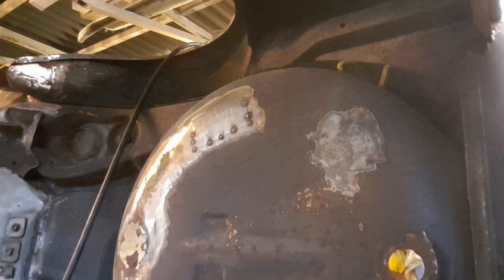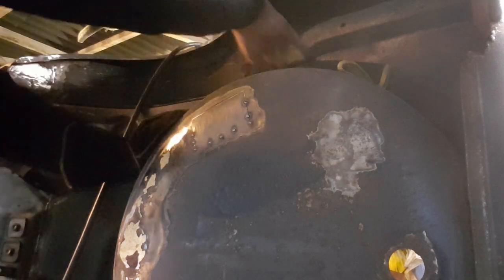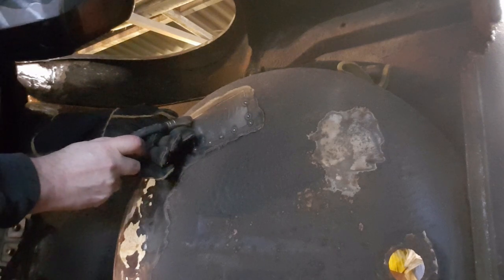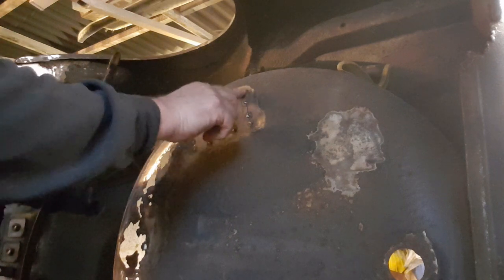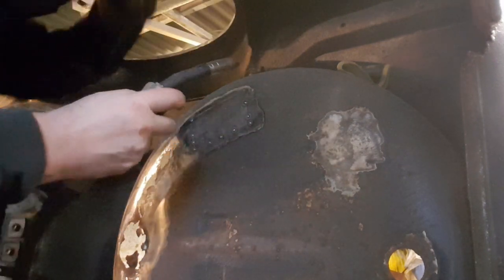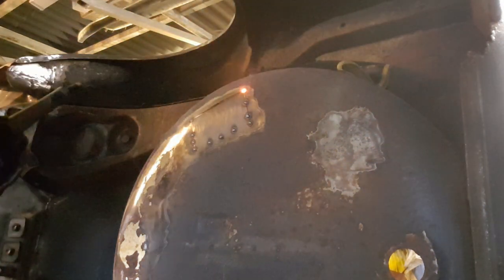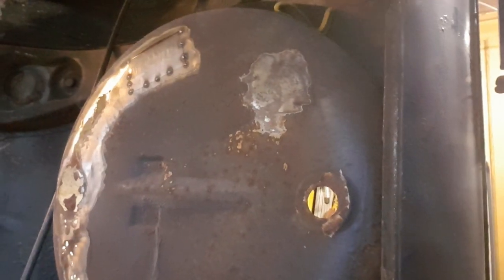Let's see what we've got there. That's better. Right. That side. Yeah, we'll have one at the top there. That's good. Right. Now I just need to give it a damn good whack from the other side. Well, I'd say a good one. Oh, sorry again.